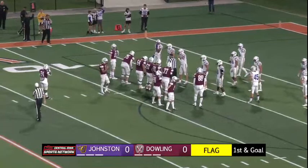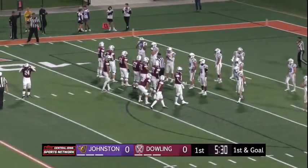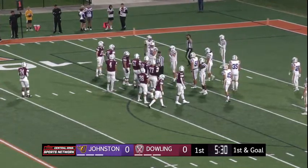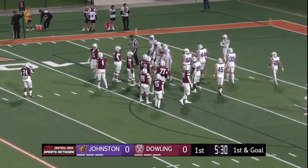And they rule the penalty against Johnston. So that'll put the Bruins first and goal at the 7-yard line of Johnston. No score. 5:30 left to go here in the first quarter.